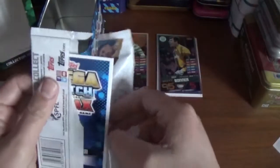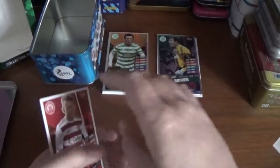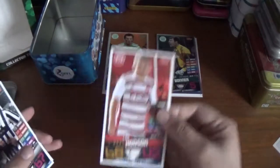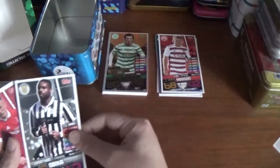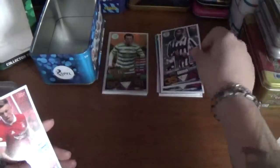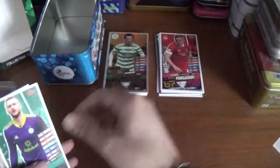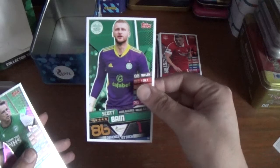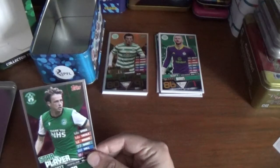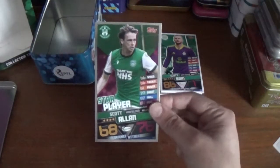Wow, these packs are huge. They look big on the website, but you don't realise how big they are until they're actually in your hand. So, this second pack we have Lee Hodgson of Hamilton Academicals, Jonathan Afolabi of St Mirren, rising star Lewis Ferguson of Aberdeen, Scott Bain the Celtic goalkeeper. I think that's our first duplicate, which is not bad, to be honest, I guess. And the insert in the second and final pack is a star player for Scott Allan of Hibernian.